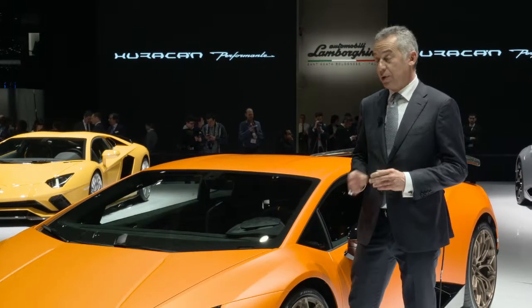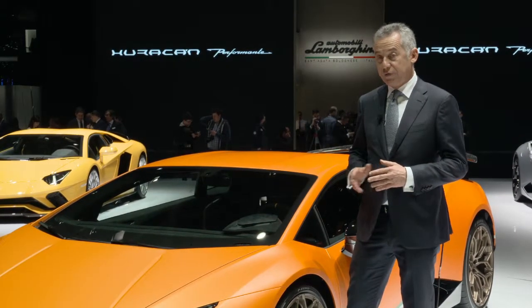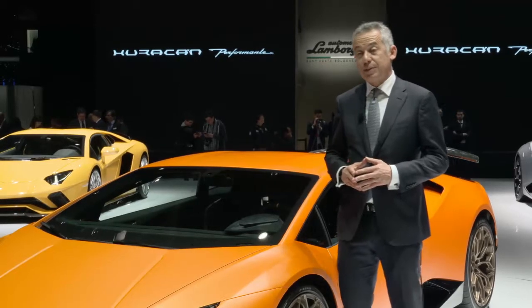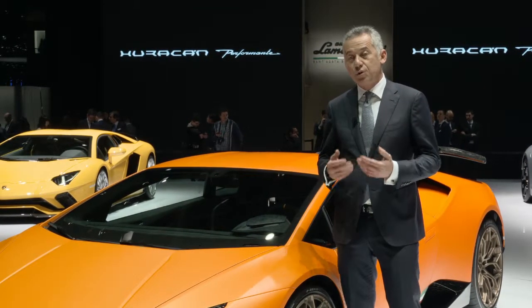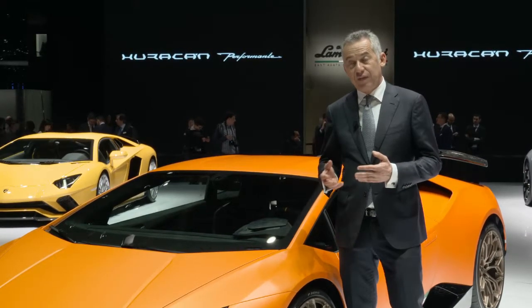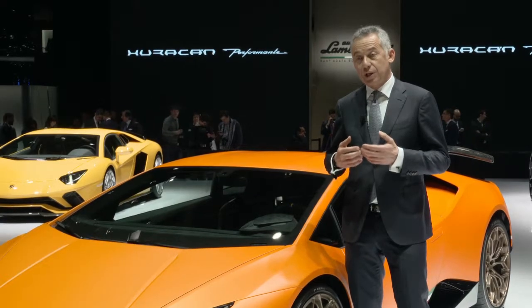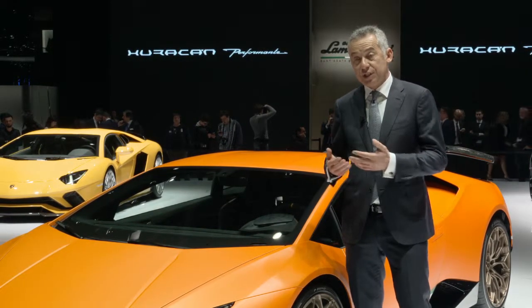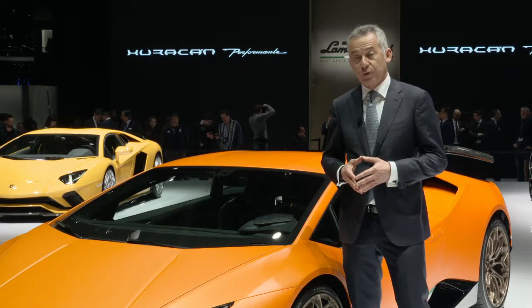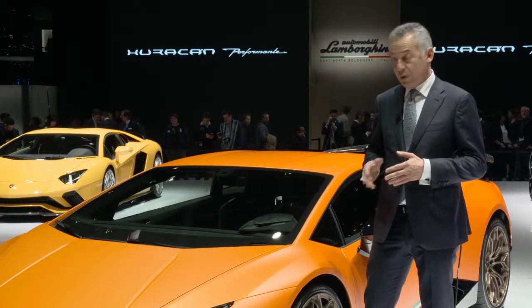We talk about Huracan Performante. The most important innovation is, first of all, the engine. We talk about 640 horsepower that was achieved mainly due to the new use of a valve of the engine for the first time in titanium. This allowed us to increase the lift of this valve, to increase the volumetric efficiency, and to achieve the 640 horsepower.